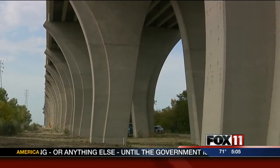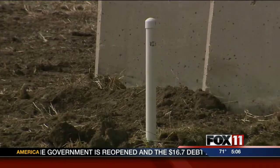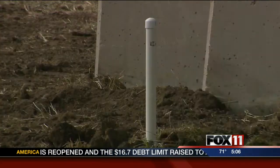There's 3 things that continue to go on. One is we're putting plans together to permanently repair these piers. We're doing the stabilization now in order to stabilize the bridge, and we're also continuing with our investigation.